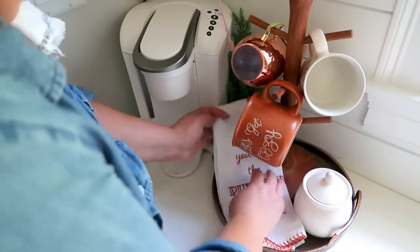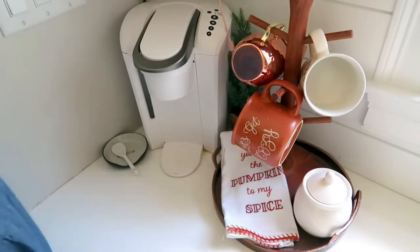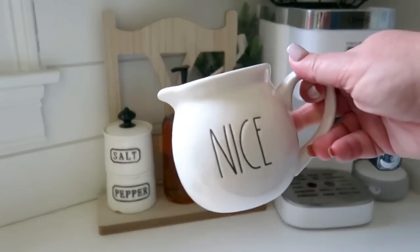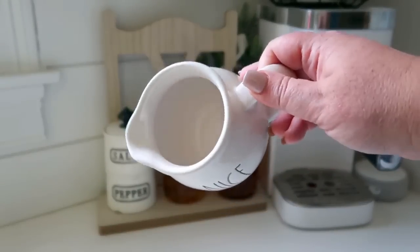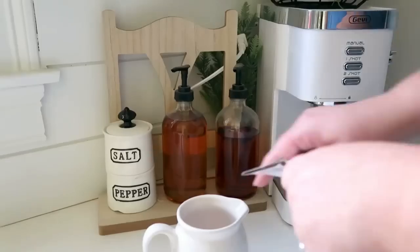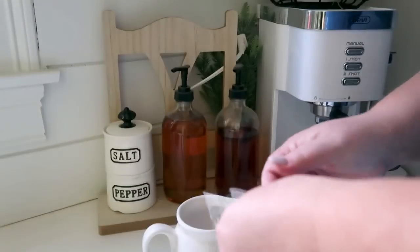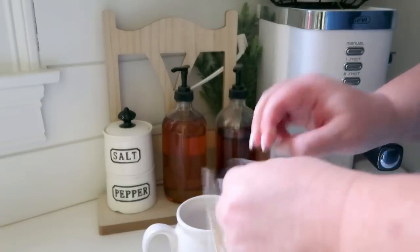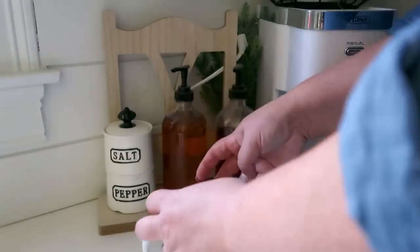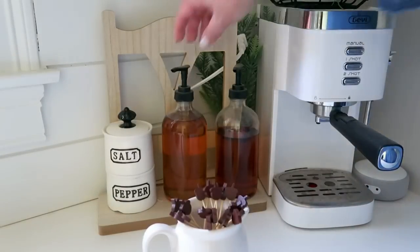Moving to the other side, I have this cute creamer pitcher and these adorable little acorn picks that I got at Hobby Lobby. And I'm using the creamer pitcher backwards so you don't see the words, but I thought it was cute to house the little picks. I do end up taking out one of those syrups, which as you can see, we don't even use. They're really just there for decor at this point. I think I actually removed them both because they're not getting used.